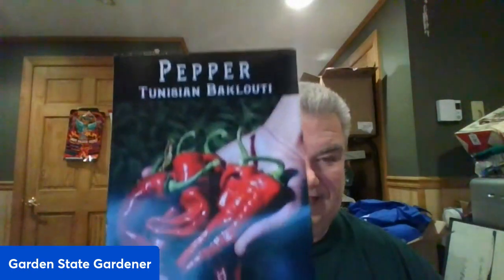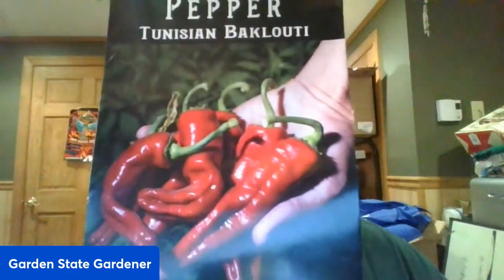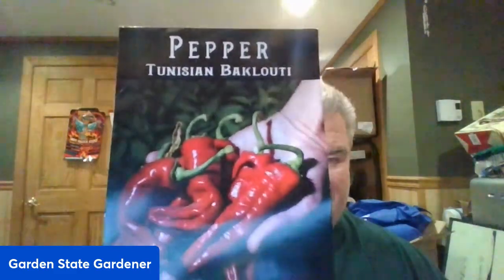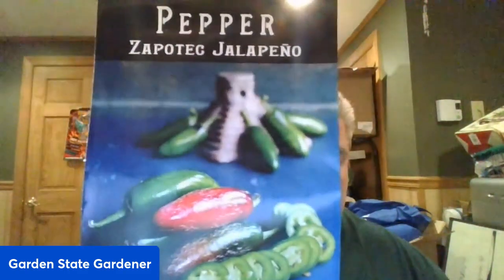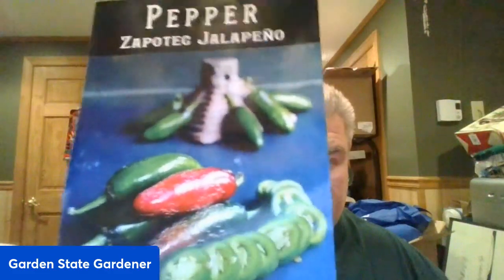Well, let me show you some of the variations of hot peppers I have. And we're going to talk about these tomorrow too. Look at it. I can't pronounce that. Forget about that. Tunisian baccalauti. Oh, man. I don't have any accent. Every time I try an accent, it sounds a little Polish. West Indies red habanero. Chipotle jalapeno.